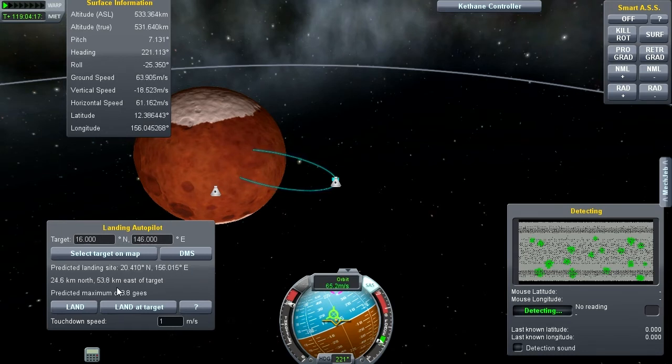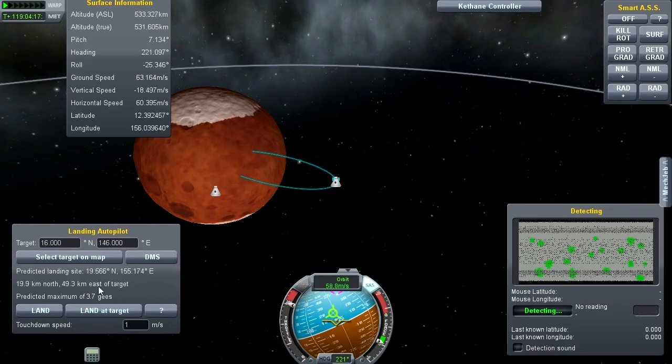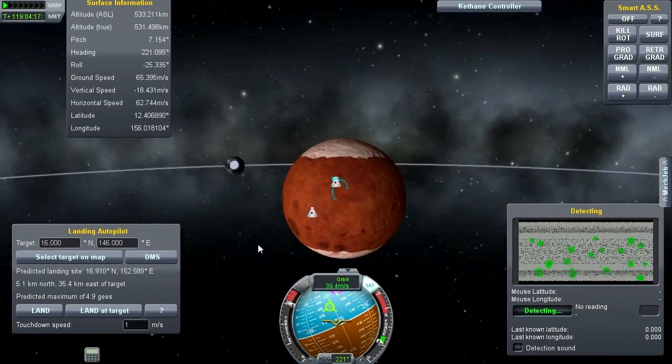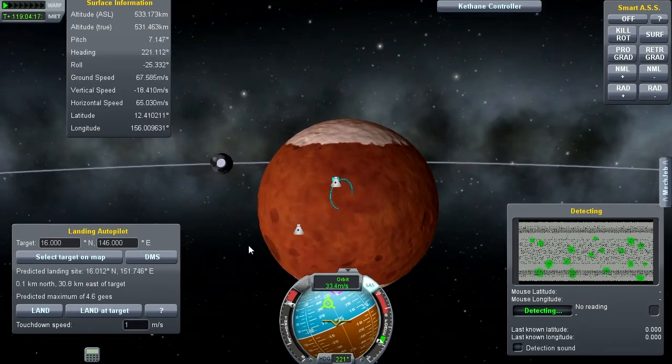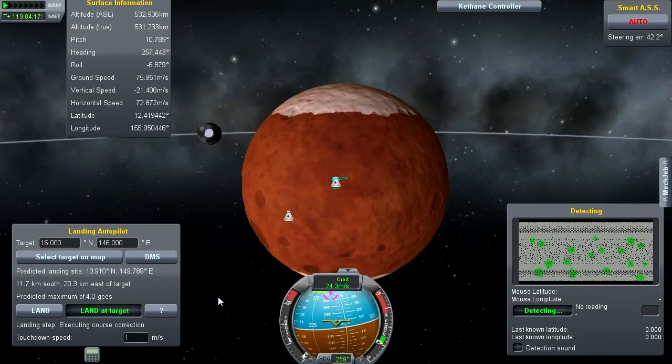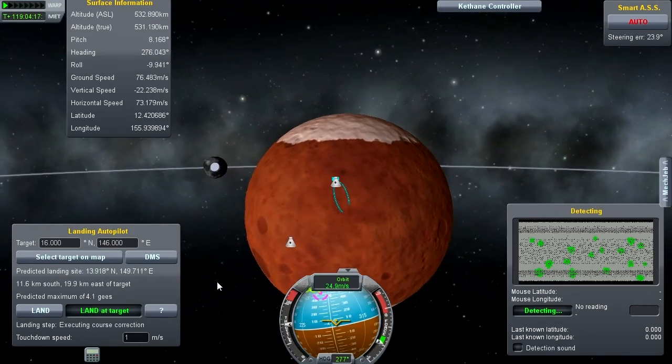And I probably will use the landing autopilot a little bit more to fine-tune the actual place we touch down at. In fact, I will. Okay, land at target. It will do a course correction and put us aimed directly at our target.